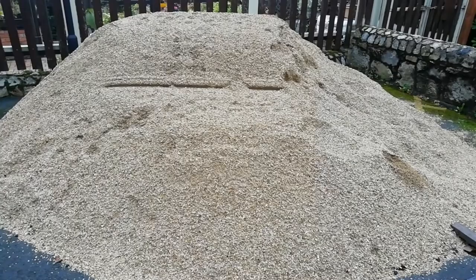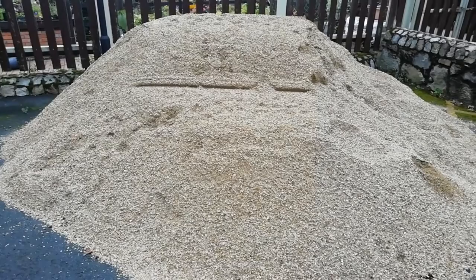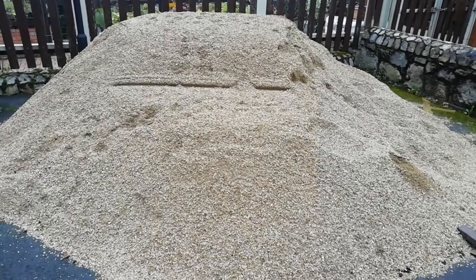That's generally put underneath the stone for the stone to bed into, the decorative gravel, but I really like this stuff. Yes, you can get weeds growing up in it, but at the same time it actually is quite sterile when it comes out of the ground, so the weeds don't tend to come in it that quickly.